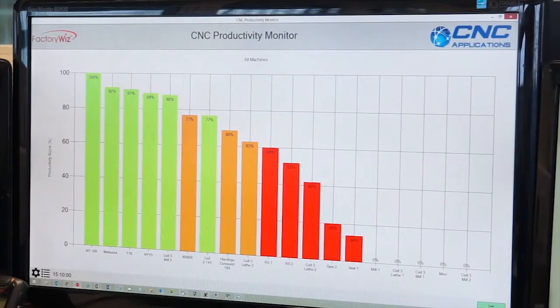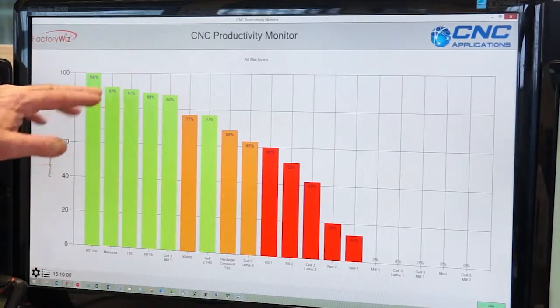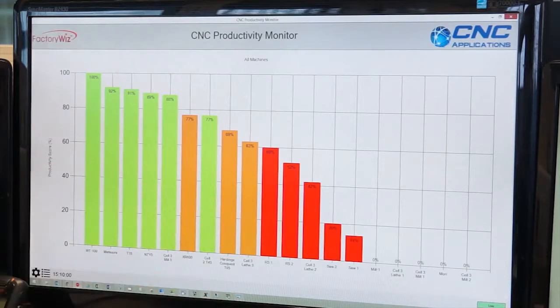And do you set when they turn from red to green? You can have a global figure set in at 80% when they'll go green, below to someone else, or you can go through and set them individually. So what we're seeing here is that the WT100 and the Matsura are both running, Matsura at 92% and the WT100 is cutting metal 100% of the time. The spindle's running 100% of the time.